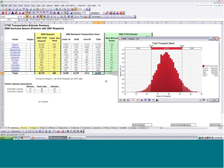Oh, good. They worked really hard on this. So I think it's a great feature, and the ability to do other sorts of sensitivity analysis right in that chart is very cool.